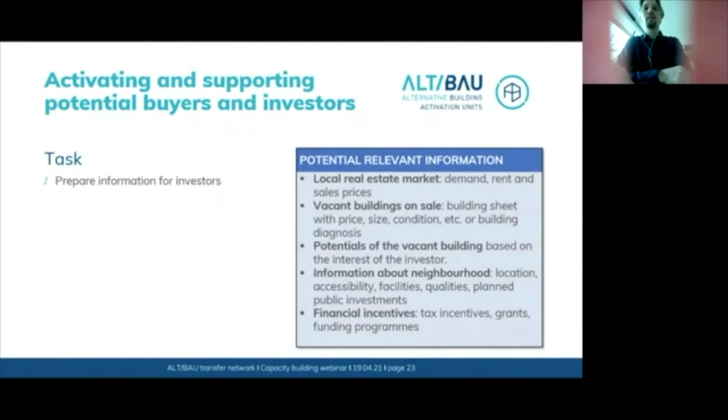Another piece of information you can provide is the potential of these vacant buildings, based on the interest of the investor and also of the market. What can we achieve? And another is information about the neighborhood. For example, when you are looking rather for young families, you can provide information relevant for young families, such as playgrounds close to the vacant building in question, or a primary school. So what kind of facilities are there in the neighborhood which are relevant for these investors.